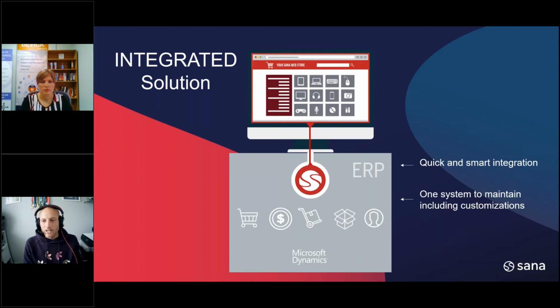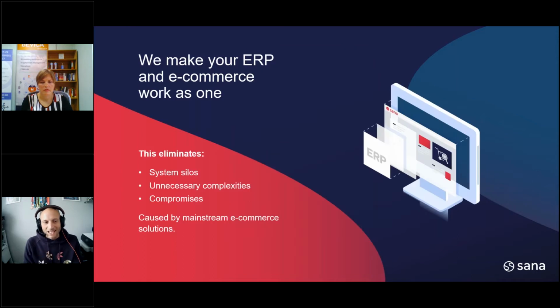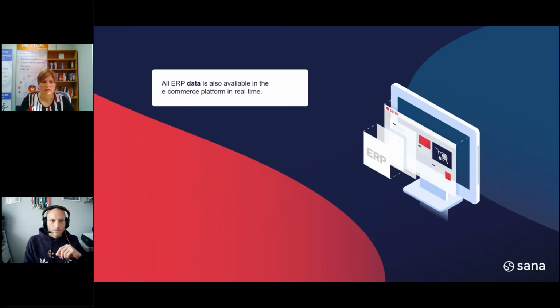We have a separate area where we can control the look and feel of the actual web store itself. But actually the key information is visible directly from the ERP, which basically eliminates those system silos. There's no unnecessary complexities around that as well. And when we talked about the compromises that businesses have to make, it can eliminate that as well. So all the ERP data is available in the e-commerce platform. So we have about 46 standard out-the-box integration points between the ERP and the e-commerce solution.